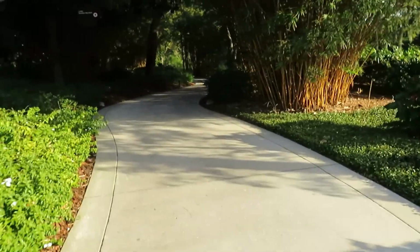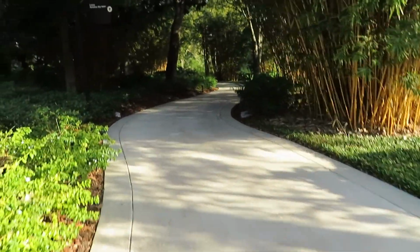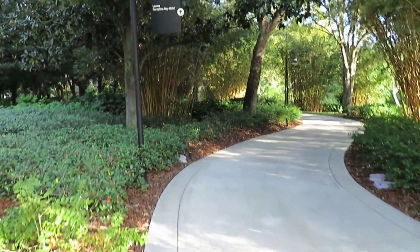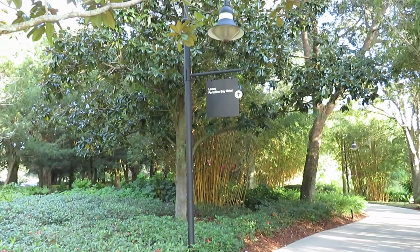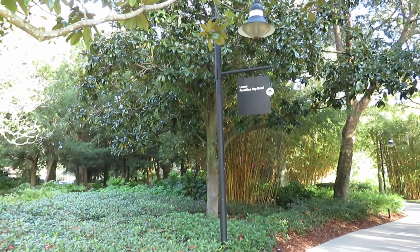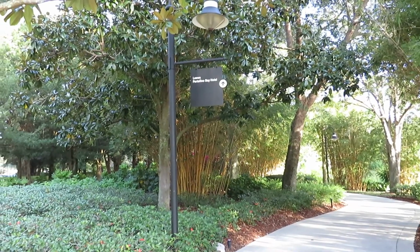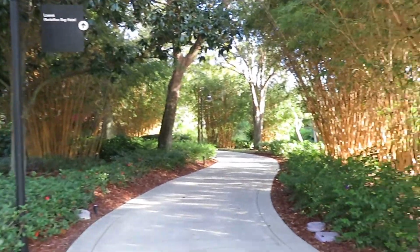We're not going to walk far down this path, but if you continue down this path, it'll bring you to the Portofino Bay Resort, which actually just reopened, I think December 1st. So it is a deluxe resort, gorgeous. It's like you're staying on the Mediterranean. So we'll do a vlog of that on another day.